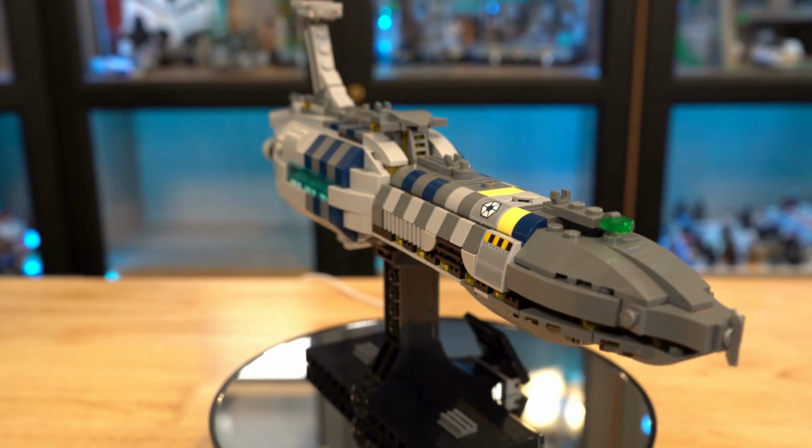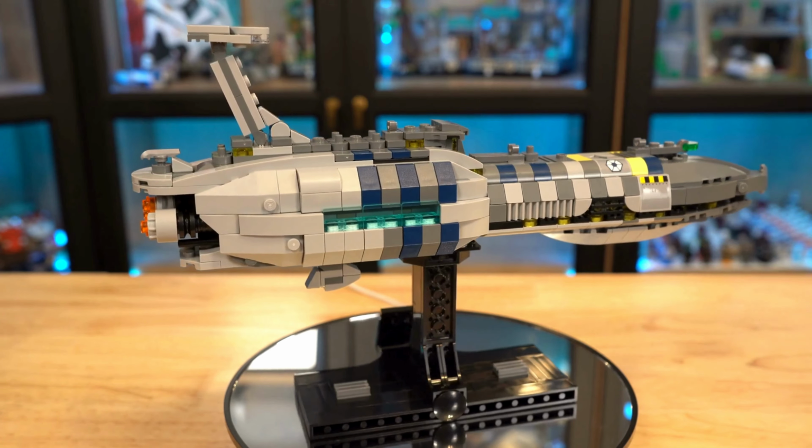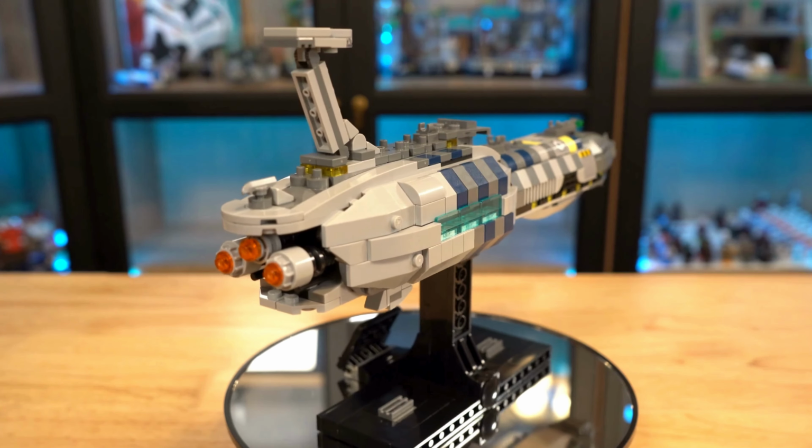The stickers weren't so bad. I didn't necessarily mind building it. It was actually a pretty fast build. It's not even 600 pieces, so you could imagine it doesn't really take that long.